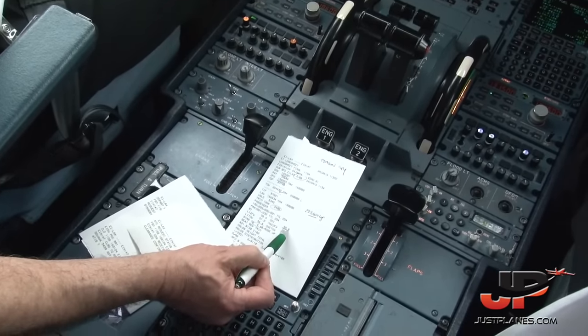So fuel quantity, and we were looking for 66 tons. So we got 66.2 on the block, which is good. Our pumps are on, the fuel is balanced, and 2400 in the trim tank is as expected. And I've initialized the aircraft there. Thank you very much. And the bar reference. So the bar reference, 1017, just to check the ATIS.